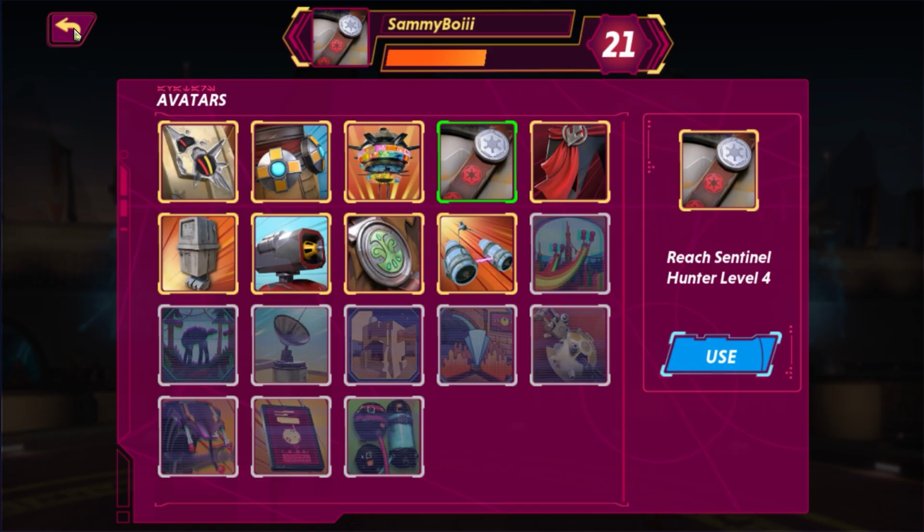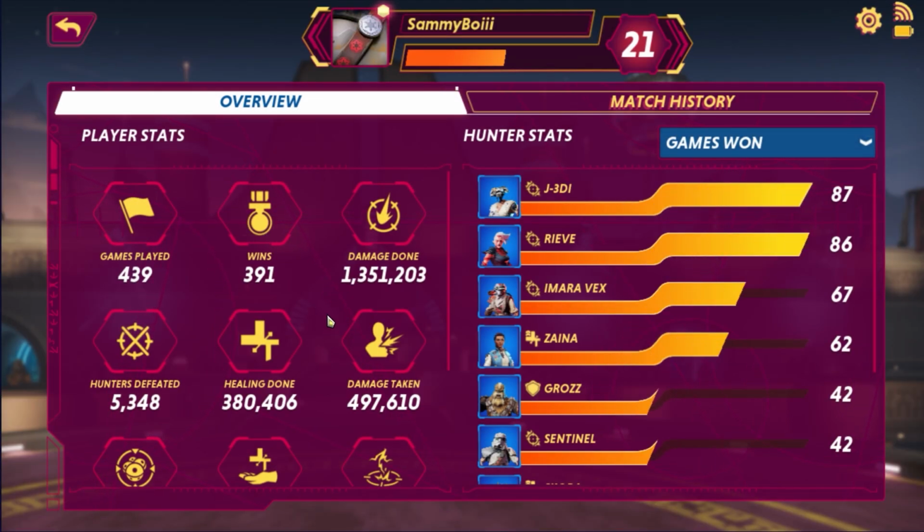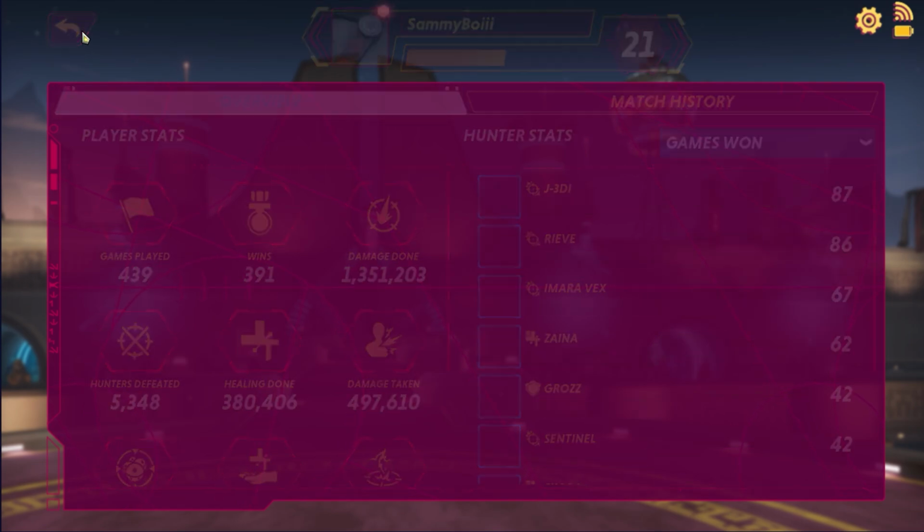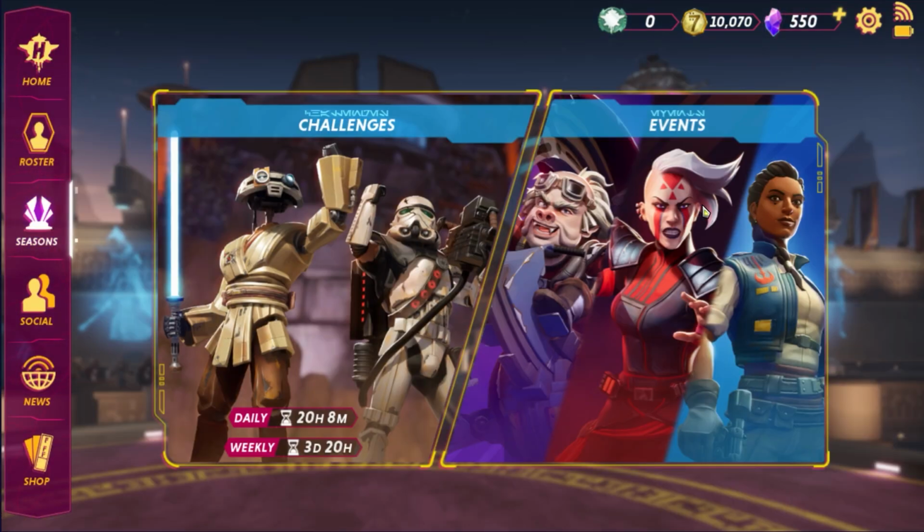We also got a stats page, which is actually a pretty intensive stats page. It's got a heap of different stats on there, stuff that I didn't really expect them to even add. And then on top of that, we also got added to the challenges screen. We got a season screen. Now that isn't quite enabled yet, but that is really exciting to see as well.